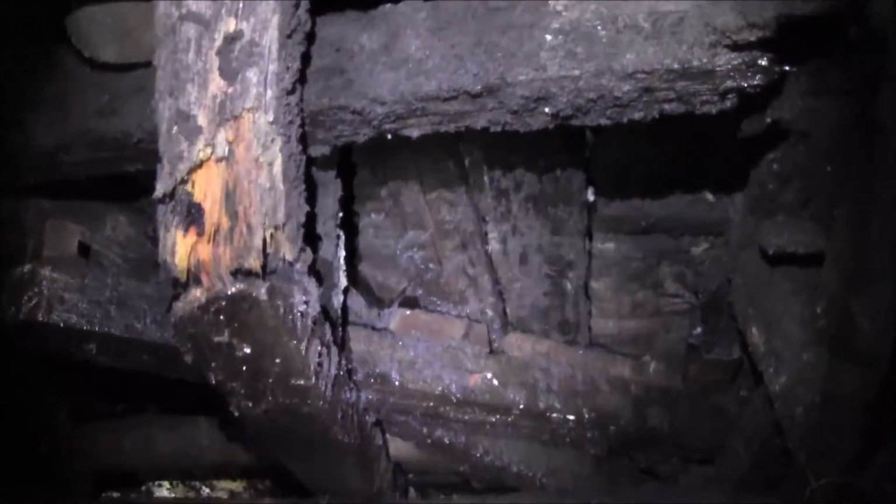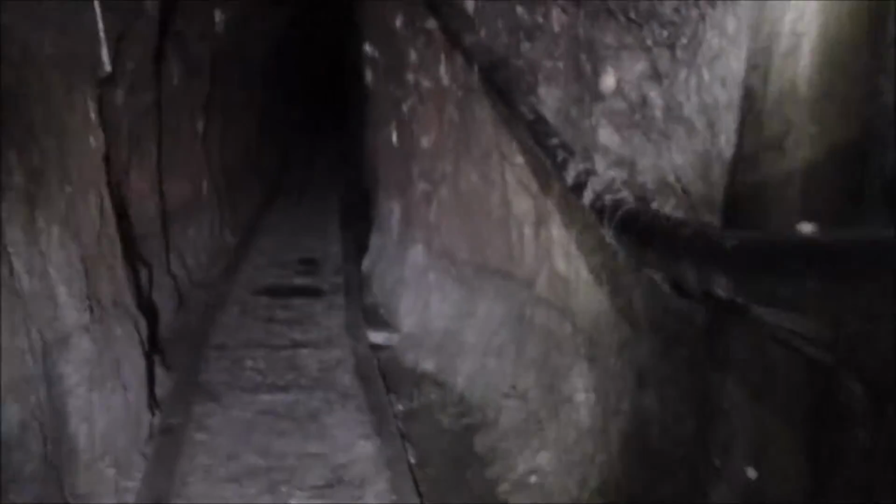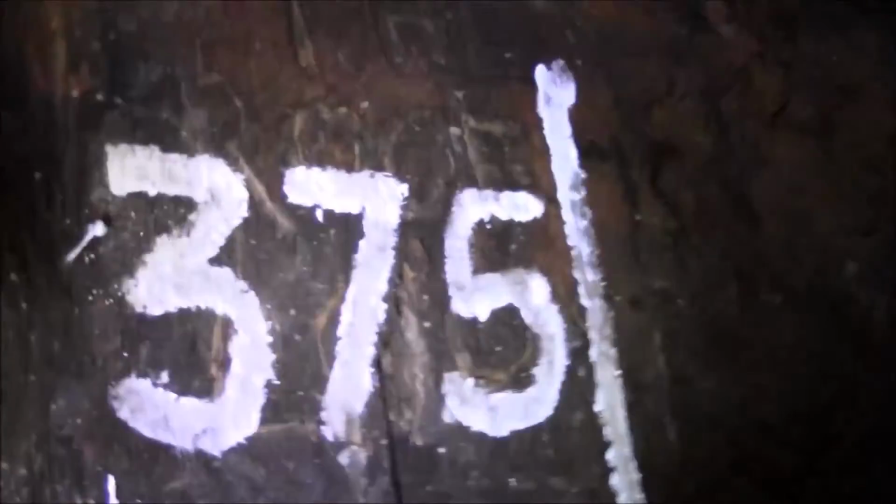Come to another section here. Timbers on it. There's a lot of water flowing through this mine. And that's not what you want to see. You can see how much stress all these timbers are under. Another little left hand here. Goes to a collapse. 375 metres in now.